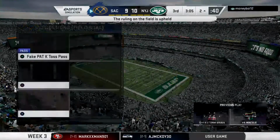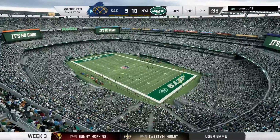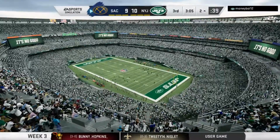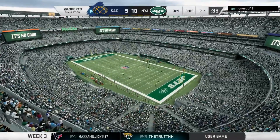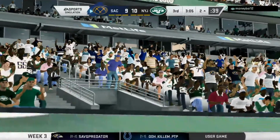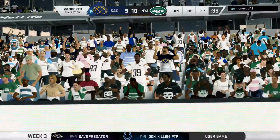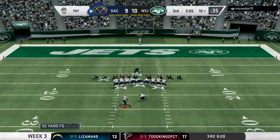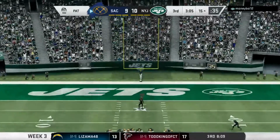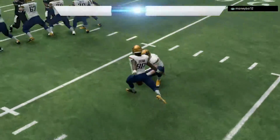And he is a reliable target. They like to get him involved. They got him involved there for the score. And they should. He's a very good player. Remember, they can use him in certain positions, so many different spots, and he usually comes through for them. Now the extra point. And he'll put it through, and that evens us up at 10 apiece.